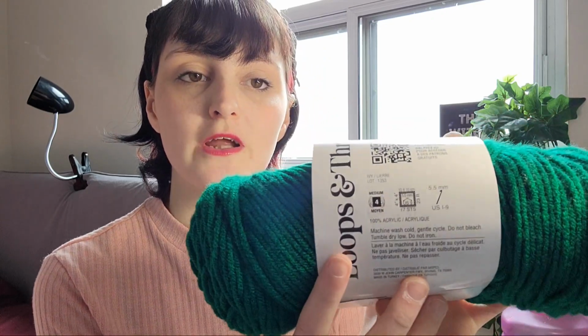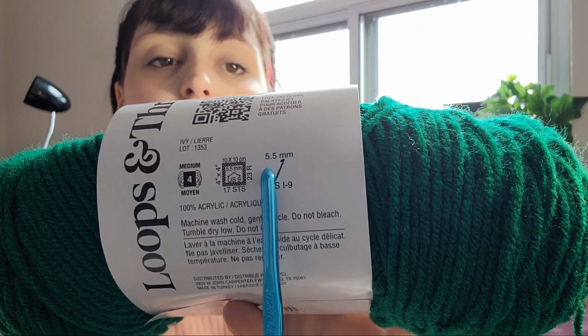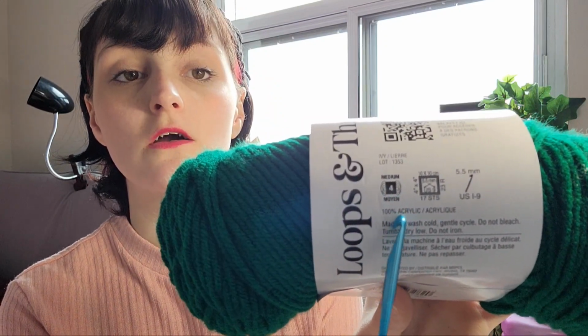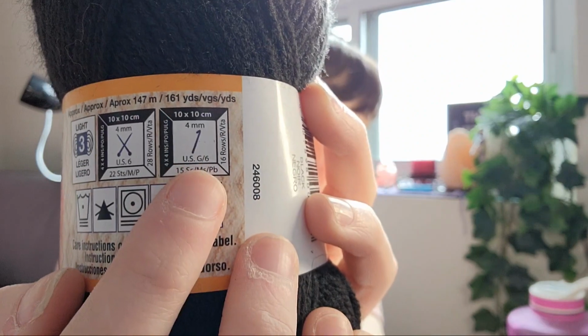So what you're gonna want to look at on this is there's a couple of pieces of information here, and you'll see there's a little hook here. It says 5.5mm, and it has the little crochet hook on it. It also tells you the weight of the yarn, and this is a medium weight yarn. And you can see this little guy here, a 4mm. So you would use something like this, a 4mm.